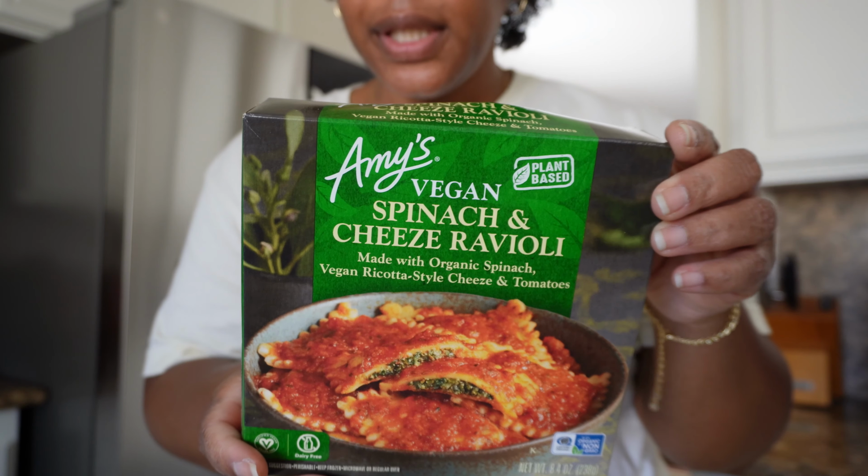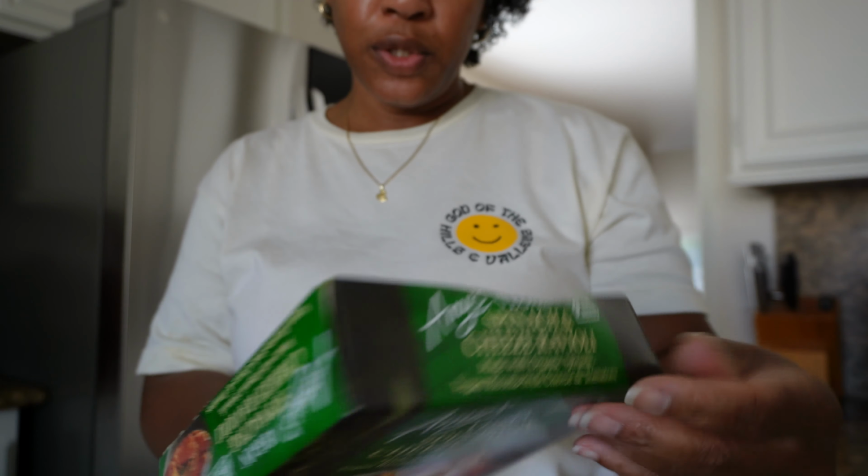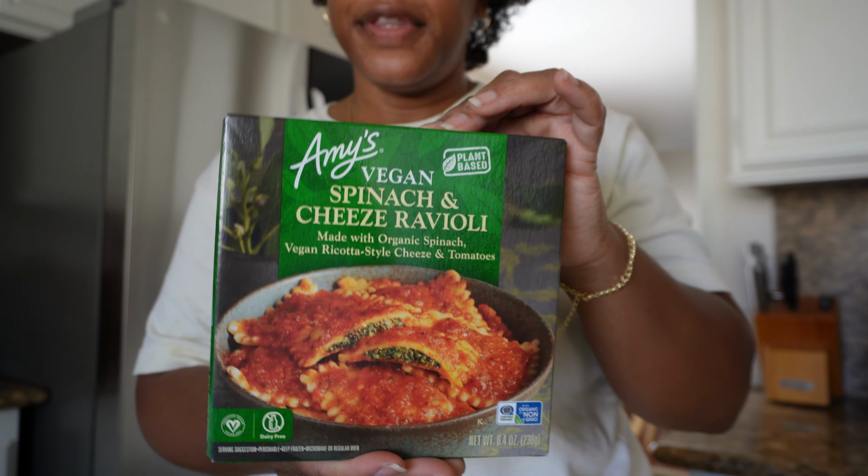Something new that I picked up. It's a vegan spinach and cheese ravioli. It's made with organic spinach, vegan ricotta style cheese, and tomatoes. So I'm interested to see how this tastes. Amy's brand, her vegan meals are usually pretty good. So I'm thinking this is going to be a hit, but I'll come back and share.